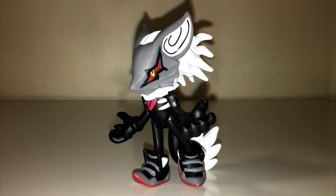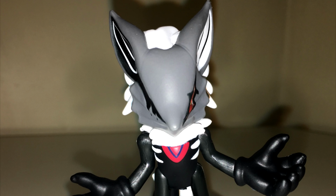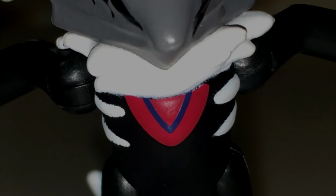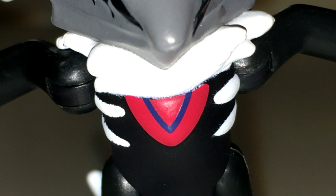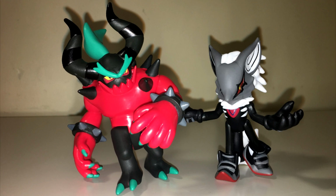The paint job on him looks fine, but could have been a lot better. They could have gone all out and painted his mask a metallic shine. It's just flat gray and that works, but looks kinda lame. The Phantom Ruby on his chest also is pretty disappointing, as it doesn't look much like a gemstone at all. They could have made it translucent like these Toy Island Chaos Emeralds or something, but that's probably asking for too much.